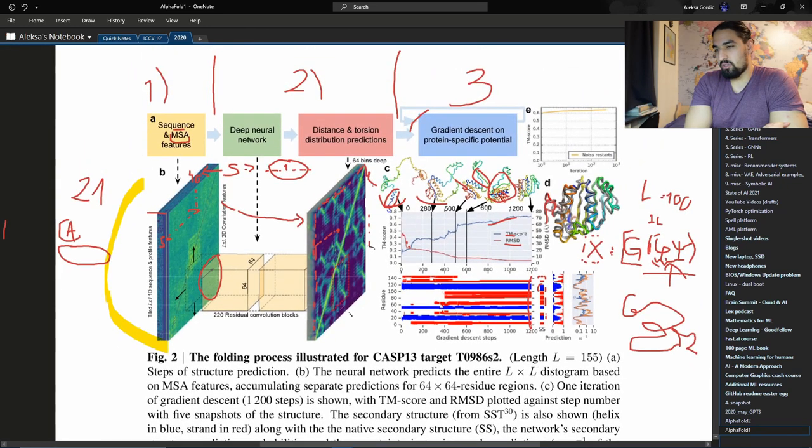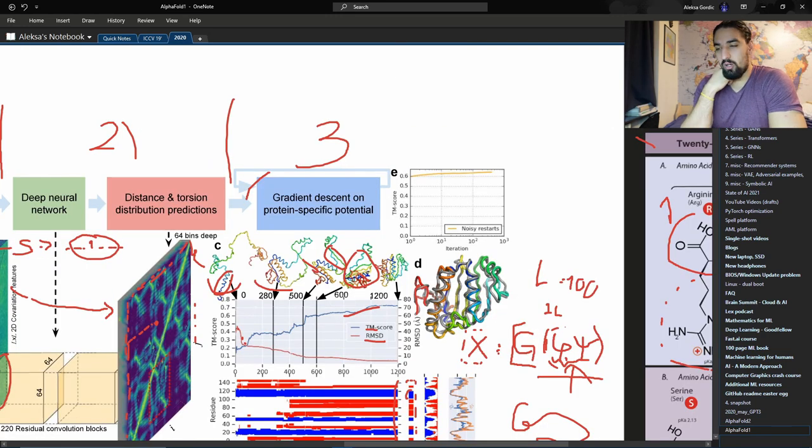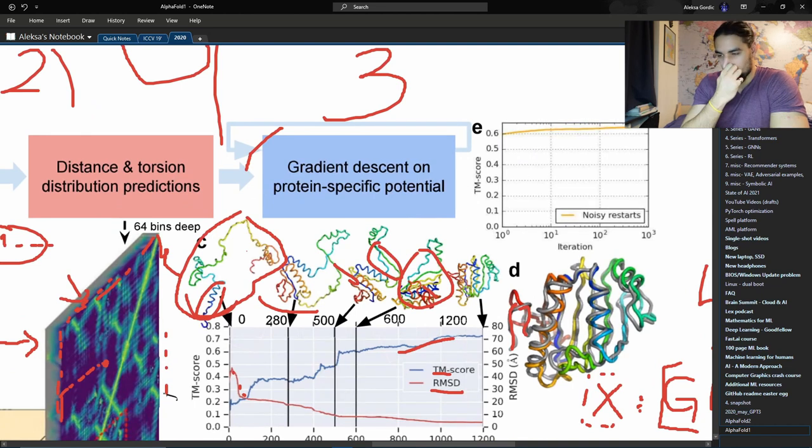Whew, that was crazy. Now there is one more question: how do we initialize the phis and the psis initially? What they did is they used those predicted torsion angles, which are not depicted here. They only showed the distance map, and they sample from those distributions to get the initial configuration. You can see it here. This is the initial one, and it's getting crowded here. So basically, that's how they initialize this. They randomly sample from that distribution, and then they do the optimization.